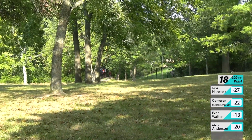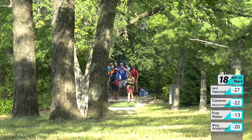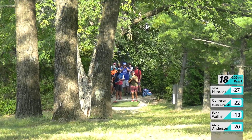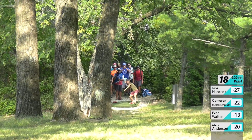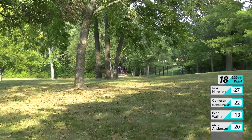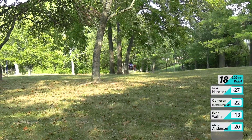Yeah, it's very hard to birdie, but definitely can par it. Levi more traditional, getting far enough to probably give it a run for his birdie, but he is not even worried. He's just trying to get up and down and win this tournament. But Evan's needing this birdie big time after a rough stretch, and he throws a great forehand. It gets way up there.